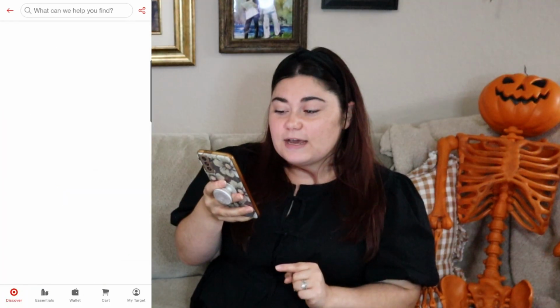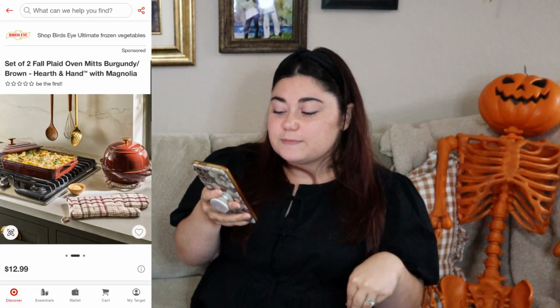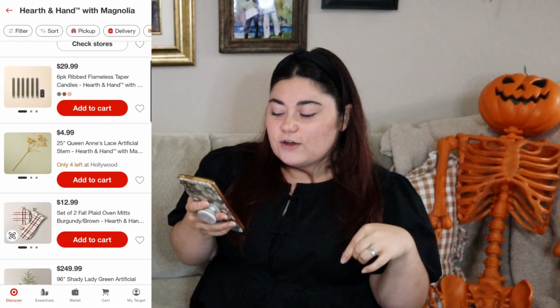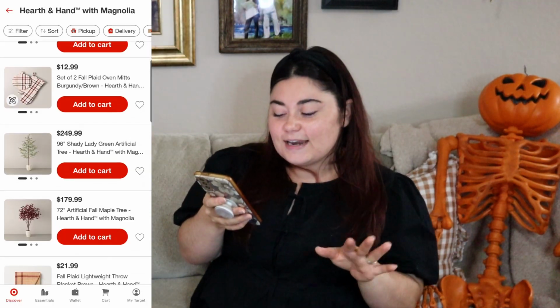I think I might have to pick up these plaid oven mitts because I really want to hang them up. I've been hanging them on the stove from a little hook, so I think that would be really nice to get those because I don't have any fall ones yet.